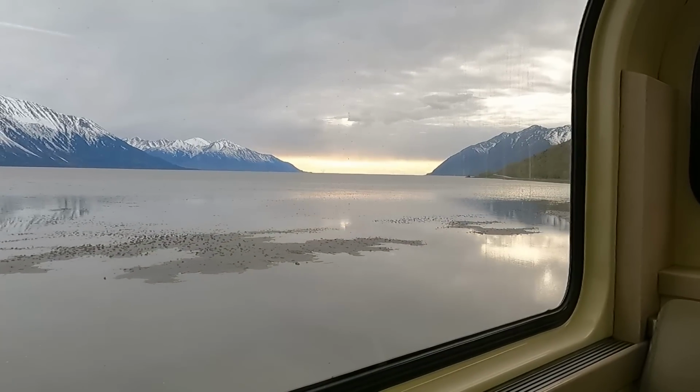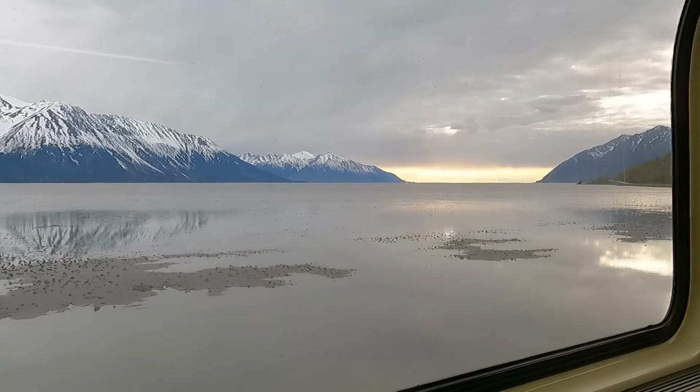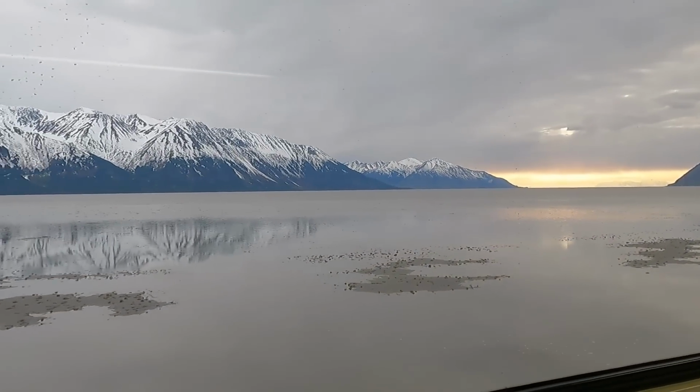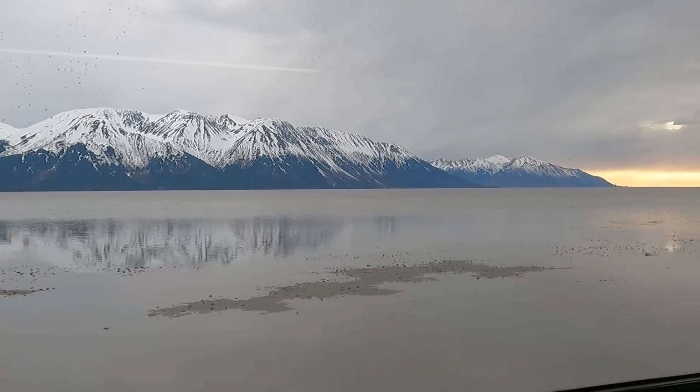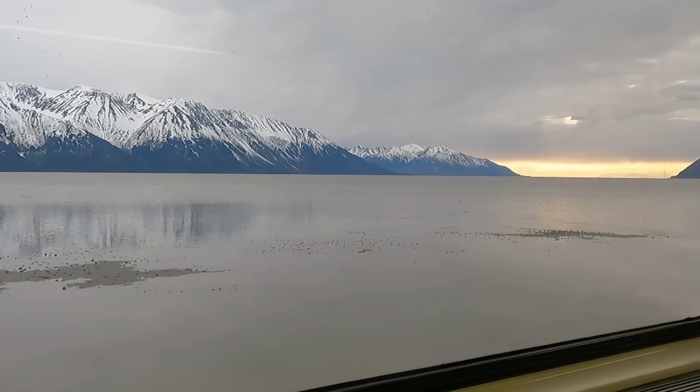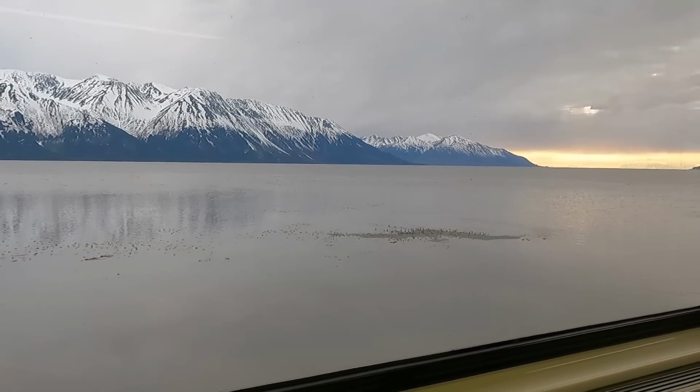After the cruise is over, it's time to head back to the train and we make our way back to Anchorage. So there is still much to see. Don't go yet. Lots to see, including sunset-like views from the train.